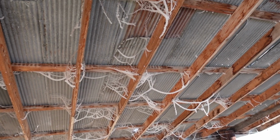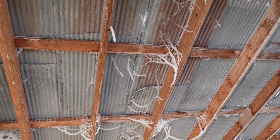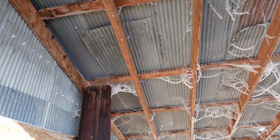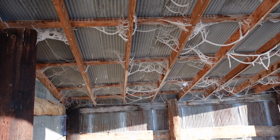So under this shelter, check this out, guys. Those are all spider webs with frost on them. That is really cool.